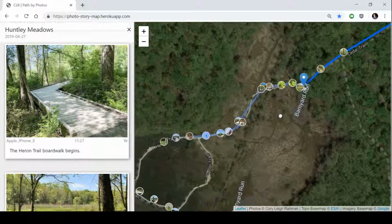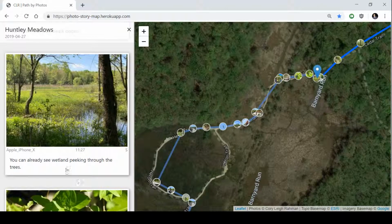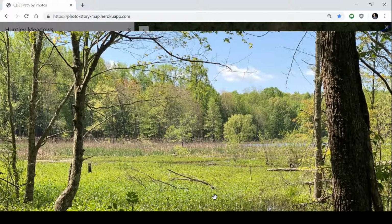And the Heron Trail begins. And as you get closer to the marsh, you can already start seeing some of that beautiful wetland kind of peeking out between the trees.